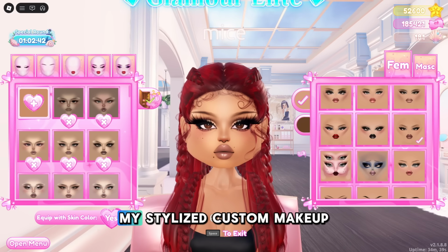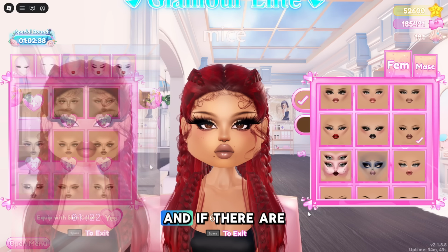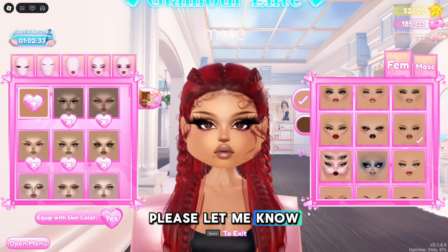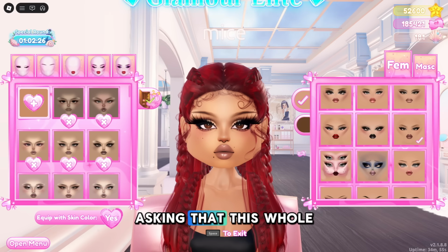And then here is my stylized custom makeup version. I feel like this turned out super cute, but again, if there are any details that you don't like or things that you would add, please let me know. Also, do you like my version more or the preset version?